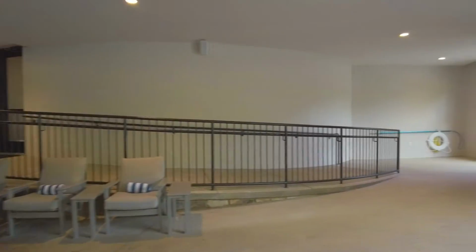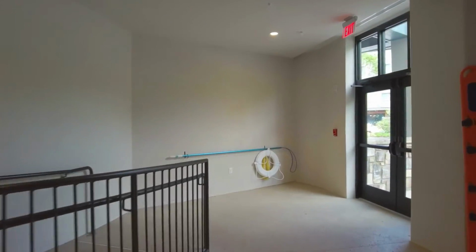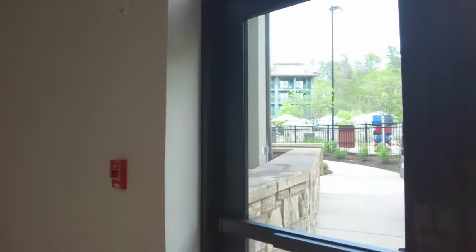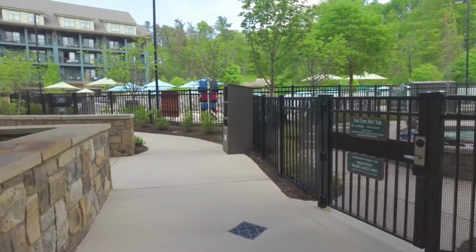Alright, so I think what we'll do now is head outside. I will show you some of the things that are available outdoors in the back of the resort before wrapping around to the other side of the resort.